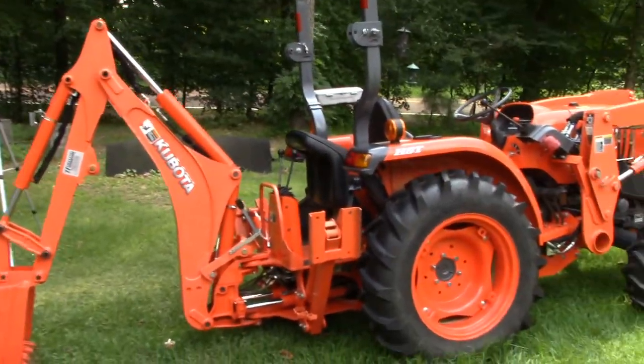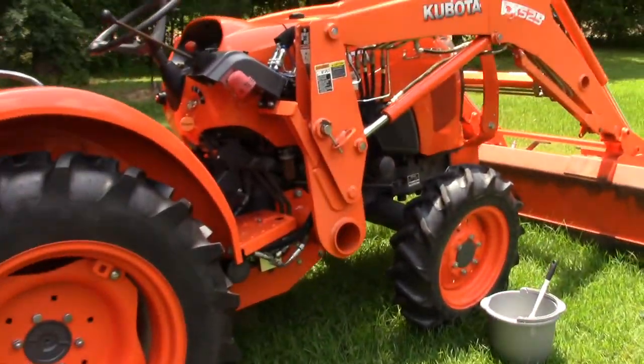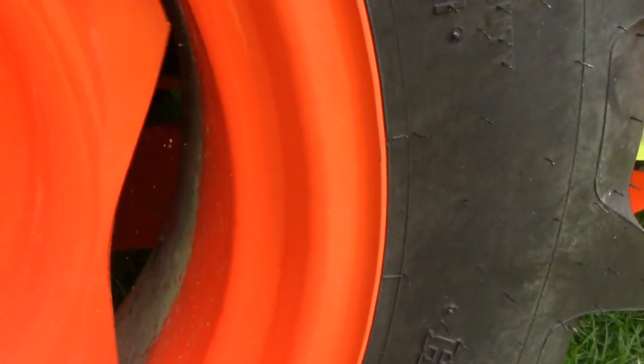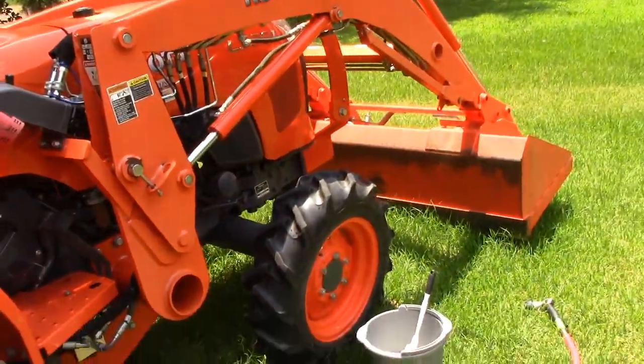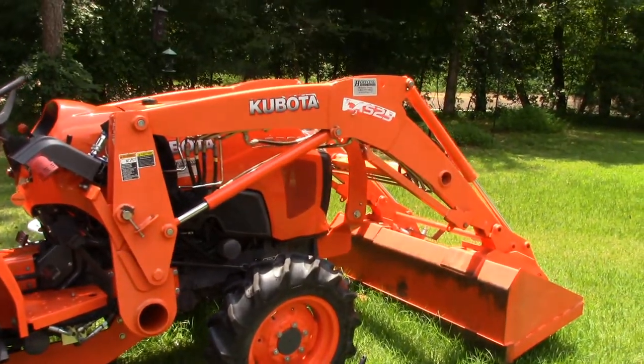Alright folks, we're going to call it done on the tractor. It's not perfect, and there's areas where I could take that tire off and get in there and clean that dirt that's on the other side of the rim, but it's good enough for now, because I'll tell you the truth, I'm just tired of cleaning it. I've probably spent about 8 hours cleaning this.